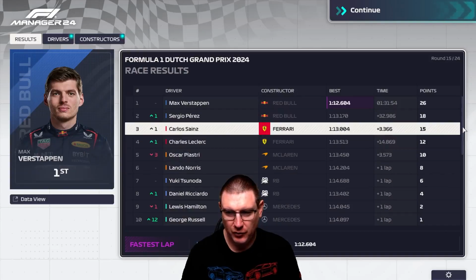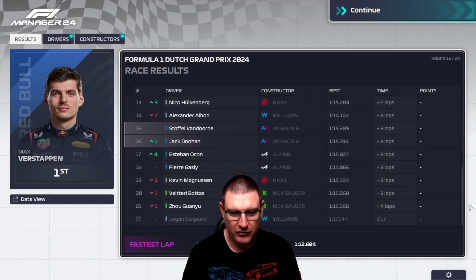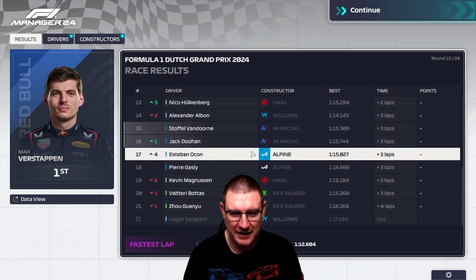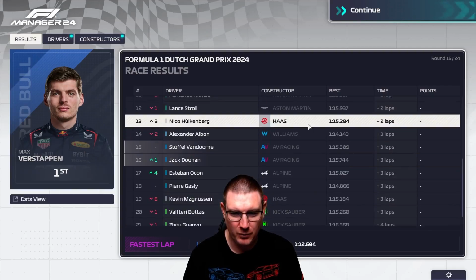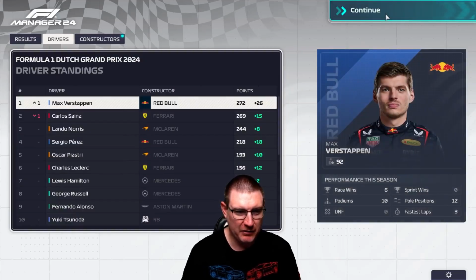So George Russell up 12 places to score points. We ended up doing up 1, Stoffel held position. It's just where we are, isn't it? That's where we are. So yeah, we beat Sargent and K-Mag, we beat the Alpines and the Saubers, and then that's pretty much it. The next gap we've got to try and close down is to the other Williams and the other Haas, isn't it? And then we can go from there. And that may not even be possible this season. So we'll see how we're going.